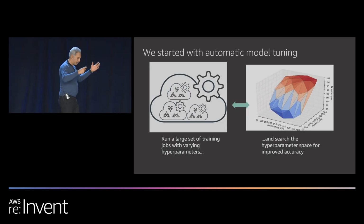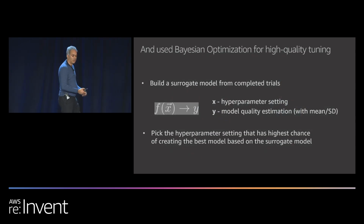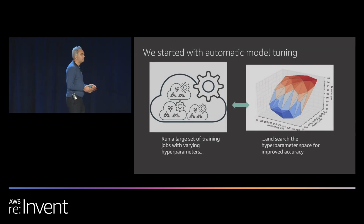So in response, the first thing we did was we created automatic model tuning. We started with that, and we said, we need to make hyperparameter tuning as easy as it is to train a model. That way, for something like XGBoost, which has a large number of hyperparameters, you'd be able to sweep through the entire hyperparameter space in an efficient way, instead of saying, well, maybe I'll do grid search or random search and try to explore some of the space. Instead, I'm not going to settle. I'm going to do automatic model tuning.